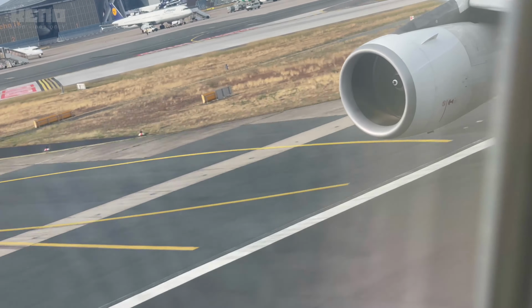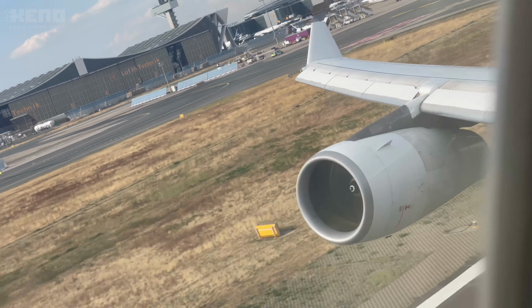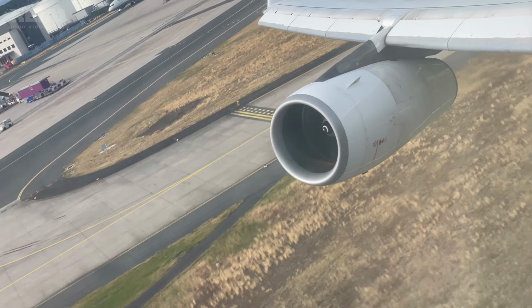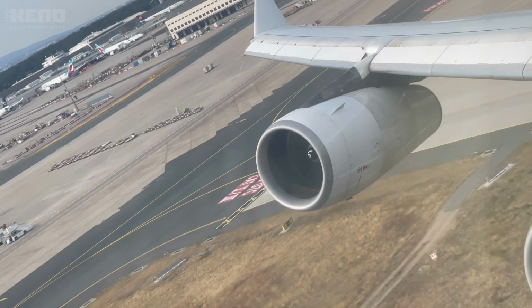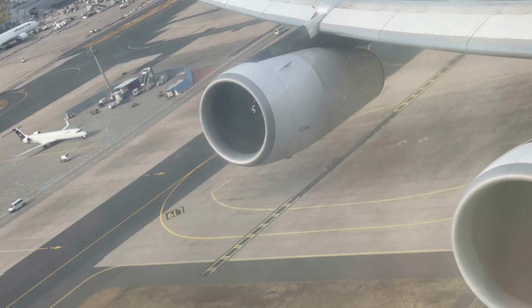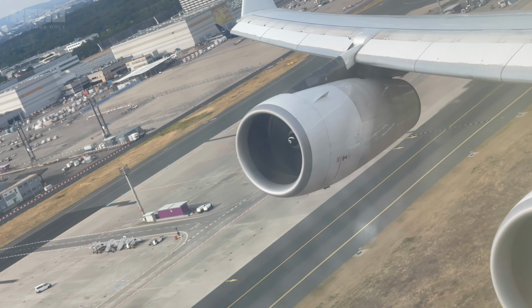Aside from the safety side of watching the engines during a takeoff and landing, I also actually love watching the engines during takeoff and landing. Do you like watching the engines too? If you don't like watching the engines, feel free to fast forward.